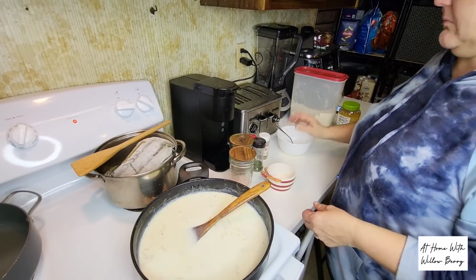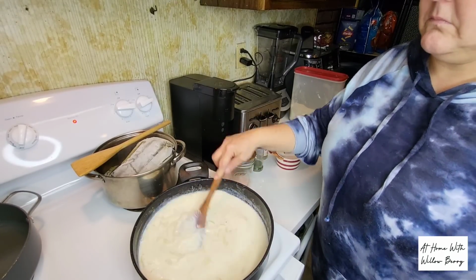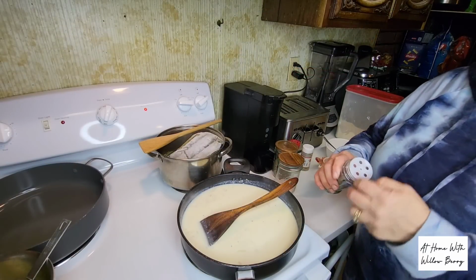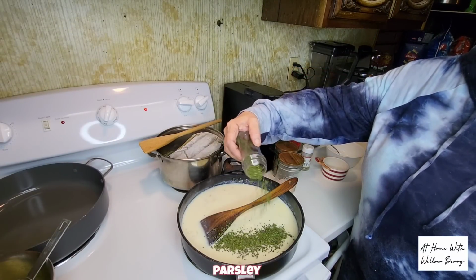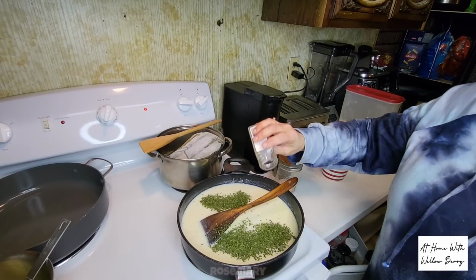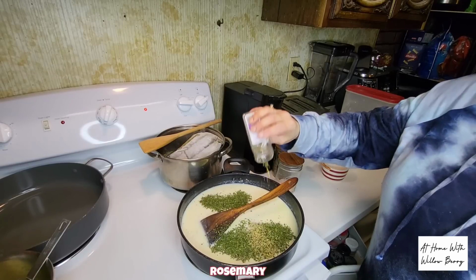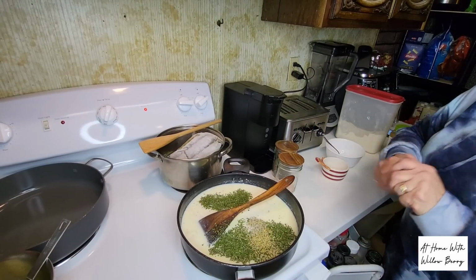The cream sauce is coming along nicely. I've just added the chicken broth and milk to the roux, so all that's left is to season it. I'm seasoning the cream sauce with salt, pepper, rosemary, thyme, and parsley. After I add all the seasonings, I'll continue to stir the sauce until it has thickened. Once it's thickened, I'll be ready to start layering the cream sauce with the potatoes. The scalloped potatoes will bake in a 350-degree oven for approximately 1 hour.